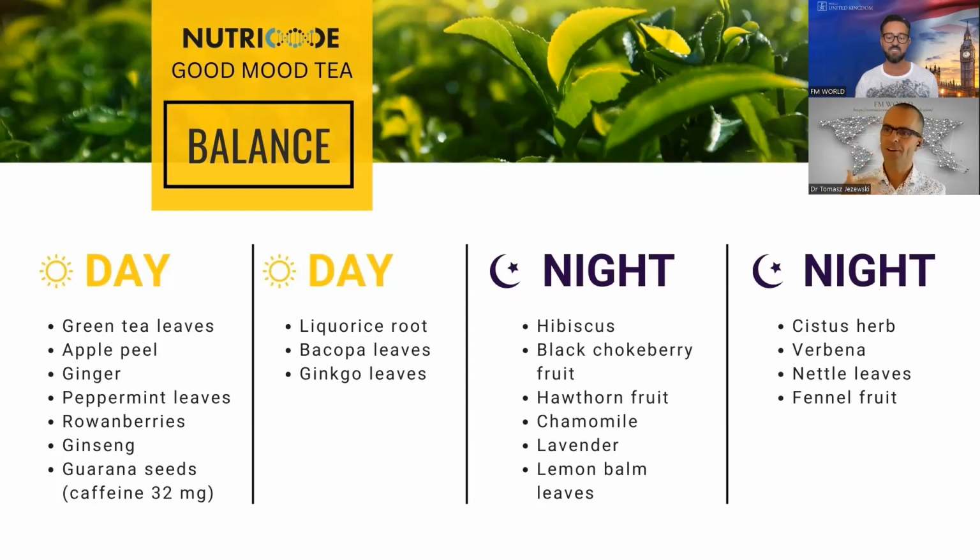This sipping of the tea gives you a gradual boost. When you drink coffee, the caffeine gives you a kick. You may feel a kick of energy very quickly, but then the energy may go down quite quickly as well. Compared to that, with the caffeine from guarana seeds, you may not feel the kick of energy right away, but you're going to feel the effect of the caffeine for longer.